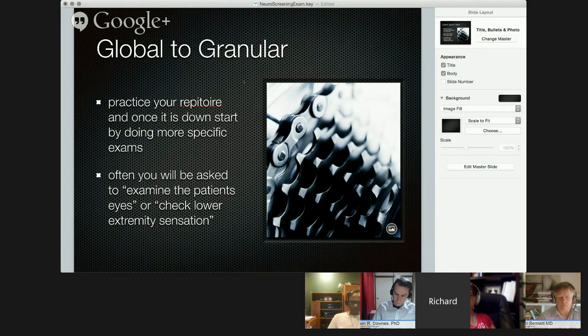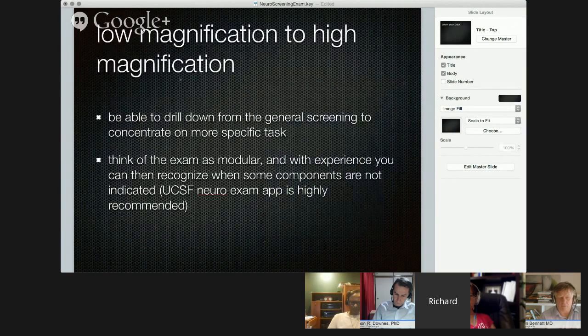So like I said before, low magnification to high magnification. If you're looking through a microscope and you start on the high mag, you're completely lost. But if you start on low magnification and then drill down to the detailed things, you'll be much easier oriented. It's bewildering to start with the mechanoreceptors in the skin, build out, and then into larger scale and then go up the track. Drill down. So you want to think of your neuroexam as modular, and as you get experience, you'll then recognize what components aren't indicated.